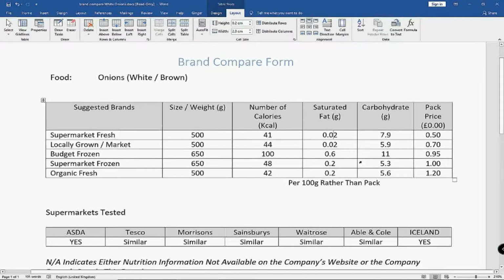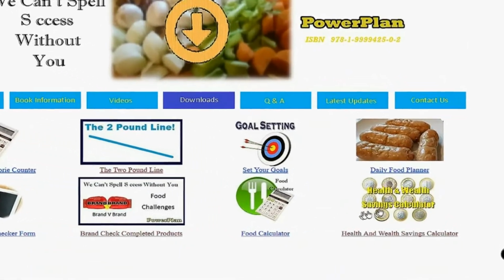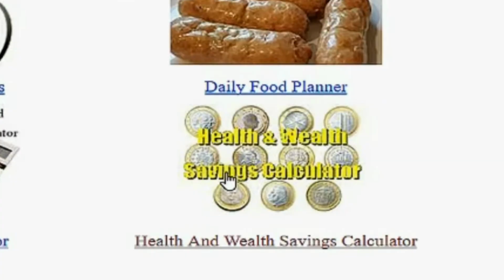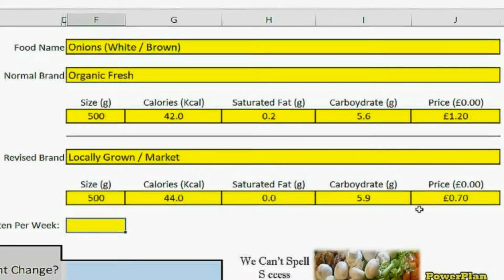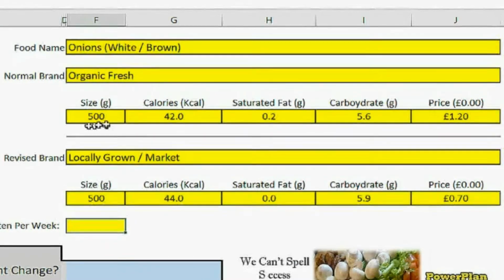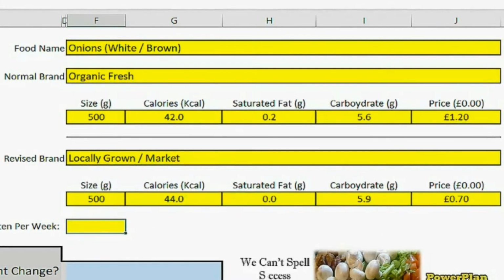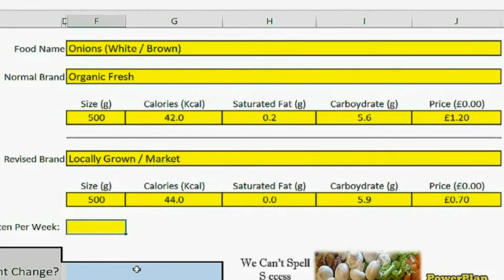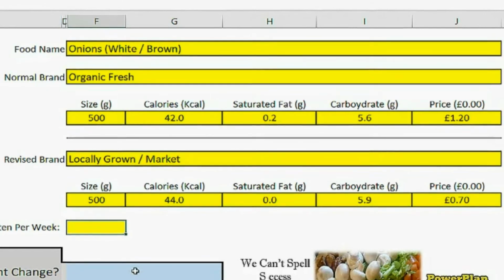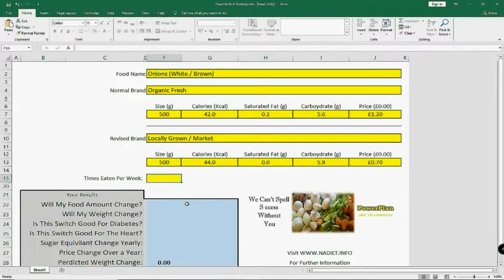So let's switch to the health and wealth spreadsheet. If we go back to the website and go to downloads, we can click on the health and wealth spreadsheet, and by doing that, that will open up our Excel spreadsheet, which has been filled in. So we've got onions, organic fresh, we're in the details there, followed by locally grown or market, we're in the details there, and once again we're going to put in that we have 300 grams or 3 portions per week, which, if you're doing a lot of home cooking, you probably have more than this. Onions are quite versatile, so this is a very, very low estimate.